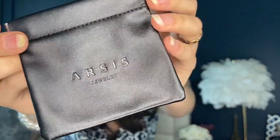Okay, so when you open the box, you can see three little pouches and a thing at the end, which, oh, that's so cute. Okay, so we have a black pouch. It says ARSIS Jewelry on it. Actually, I guess this is to put the jewelry in. Once you take them out of the bags, you put them inside and you can travel with it. Yeah, this is so great because I need pouches like this to store my jewelry in. It's just the best way to travel with and not get them dirty. They're delicate. You just want to make sure they're safe and protected at all times.